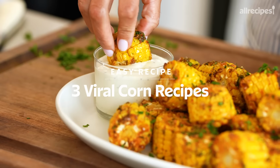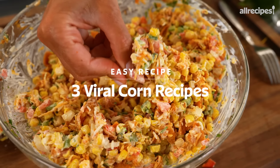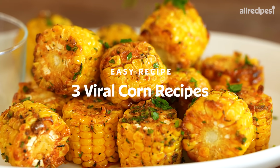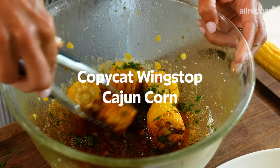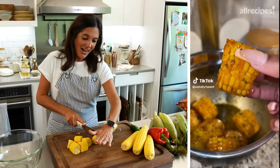Today I'm bringing you 3 viral corn recipes. These are the recipes that are all over TikTok that have highlighted the sweet, juicy summer corn. Some of them just include canned corn. So these are gonna be easy and just a whole new way to enjoy the flavor of corn. Starting with the viral Wingstop fried Cajun corn.